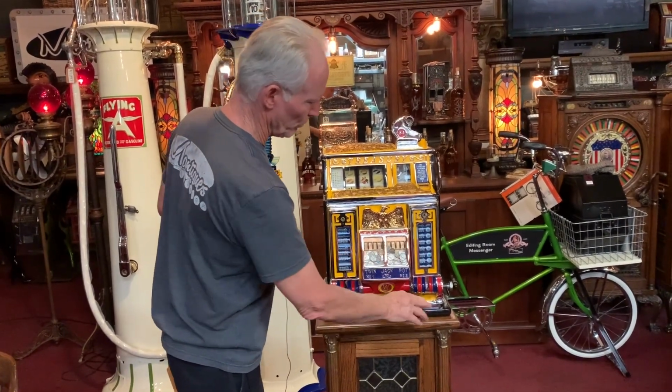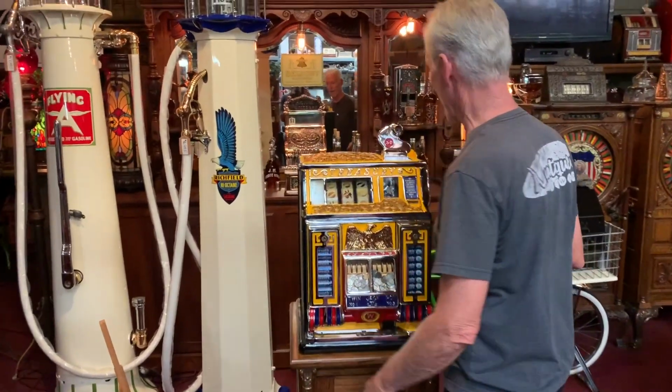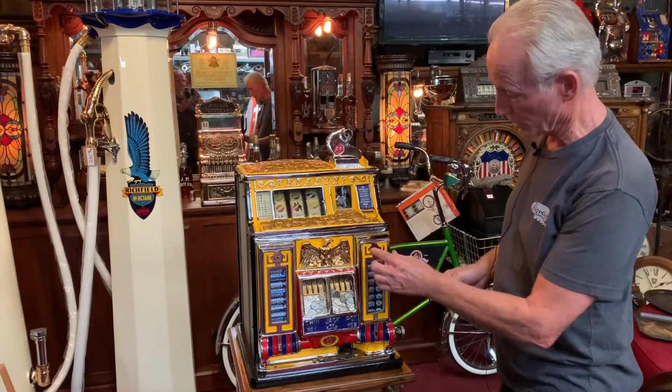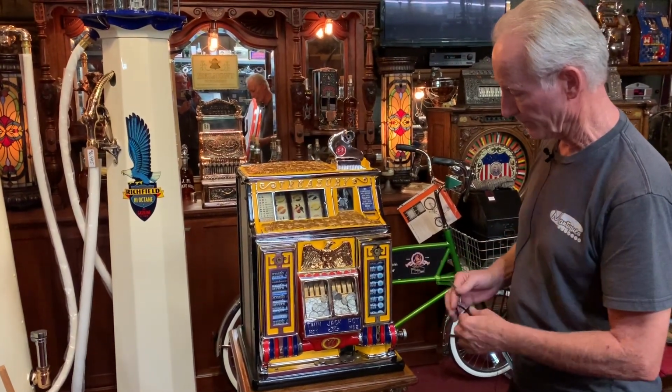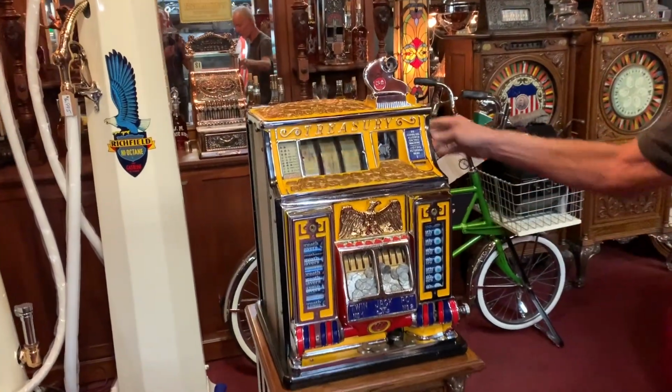If you hit it, you get 1 plus 20 coins. Every time you play the machine, you could get a pack of mints out of here. The way that you reload them is there's a little key here and this door comes off and you reload them. So the machine works absolutely great. This is a nice running Treasury.